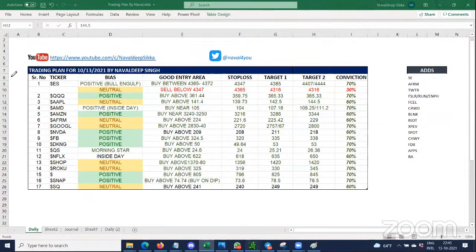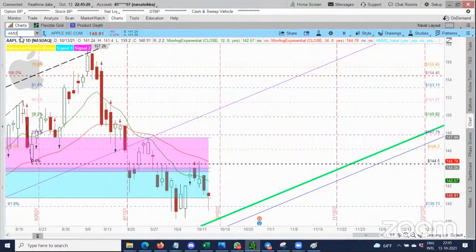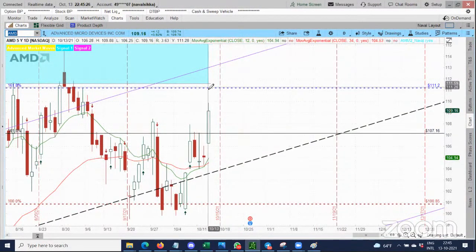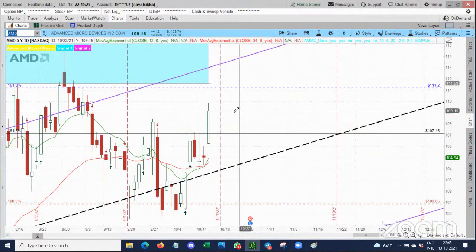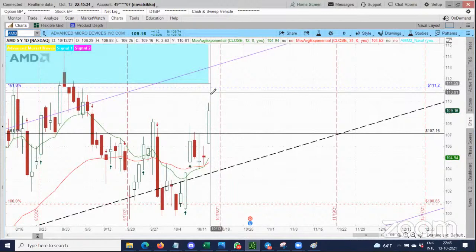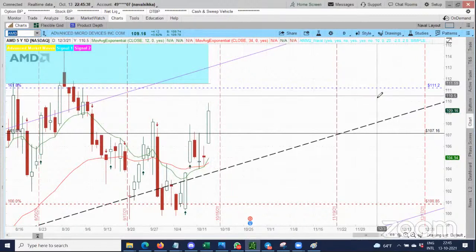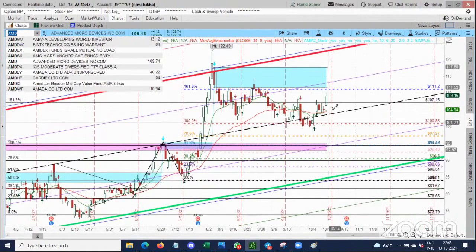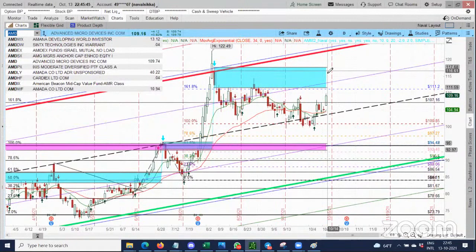AMD, as we saw the move today, as it had the inside day, as and when it broke out of 107, bang, there was nothing here. It will still go and test 111 and 111.50. This is the area it needs to break out. If it does, we will have a massive rally in AMD, maybe 120, 125, pretty easily. This time AMD needs to break out.